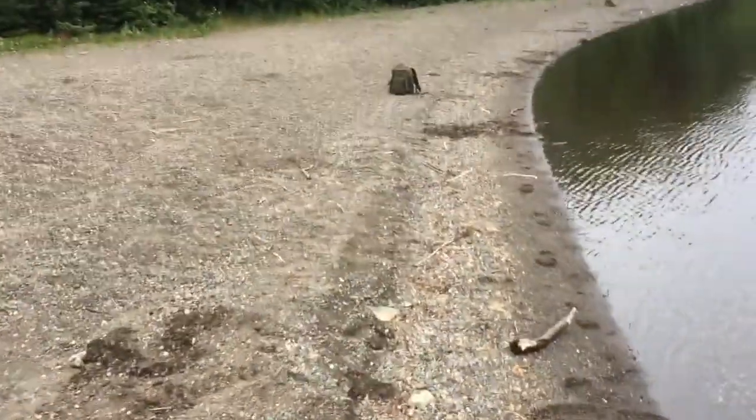Well, ladies and gentlemen, I'm about finished detecting this wonderful beach right here. And I gotta say, there's a lot of pennies. But I was expecting that. But you know what I wasn't expecting? A pocket watch back. That was probably over 100 years old. Yeah, did not expect to find that.